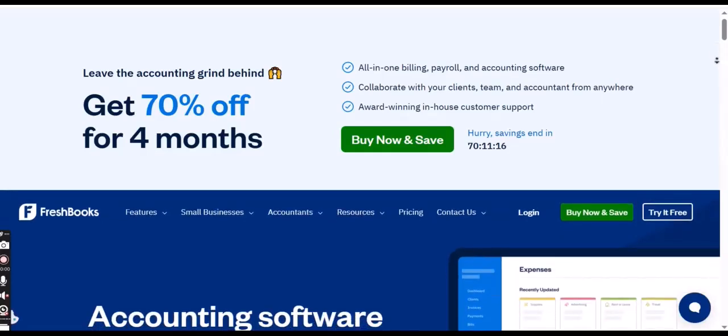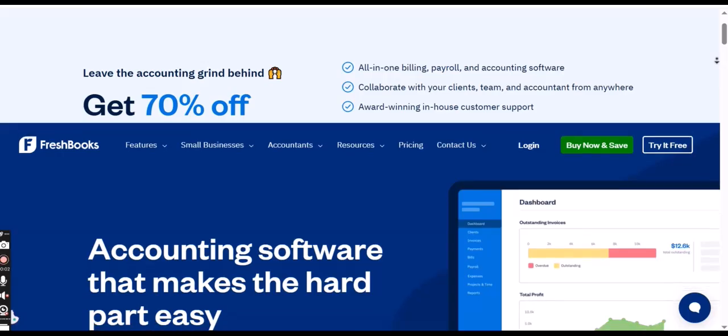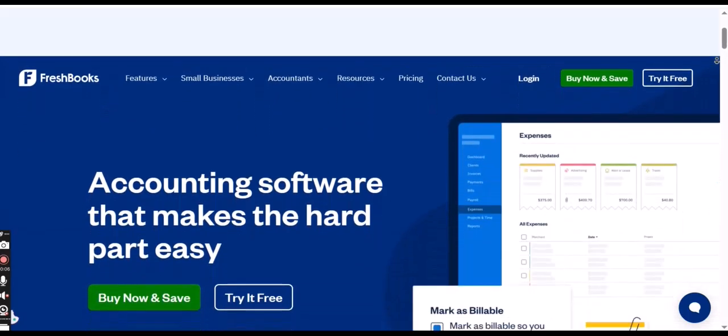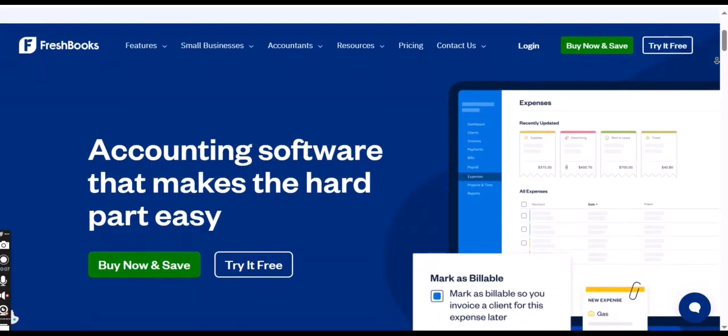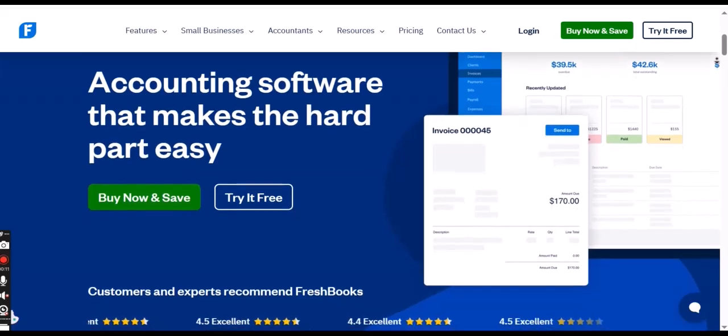Choosing the right accounting software is a pivotal decision for any small business owner. It's about more than just tracking income and expenses. It's about gaining clarity over your financial health, streamlining your operations, and ultimately, saving you valuable time.